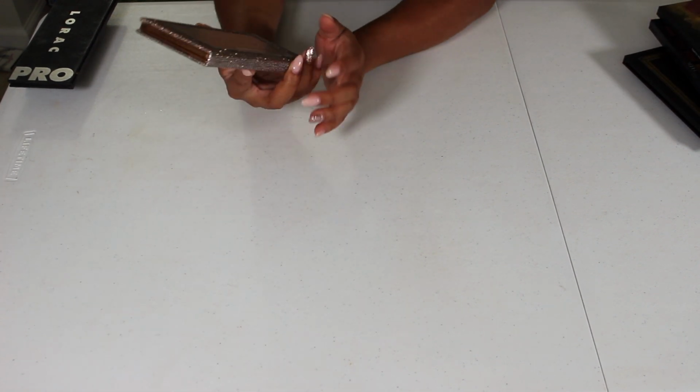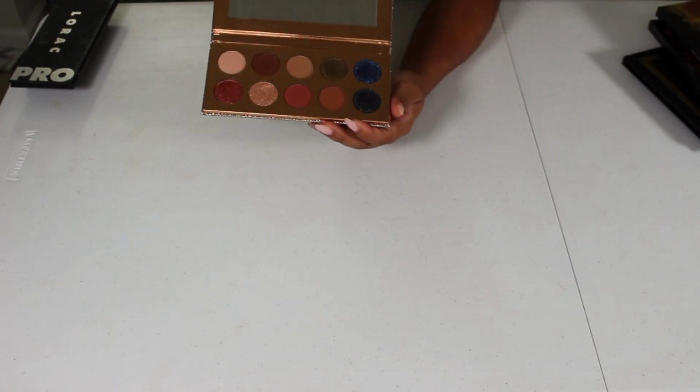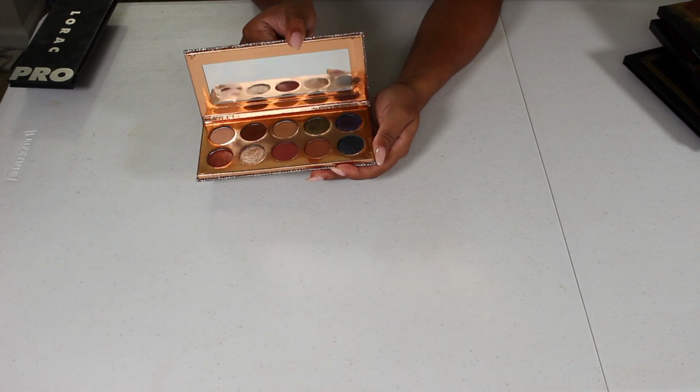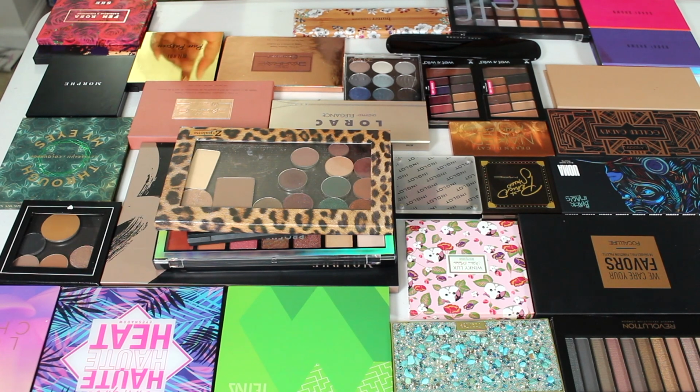Last but not least is the Dose of Colors. This is the Desi and Katie Friendcation palette. This is another really gorgeous eyeshadow palette that I couldn't get rid of if I tried. Like, it's so pretty.